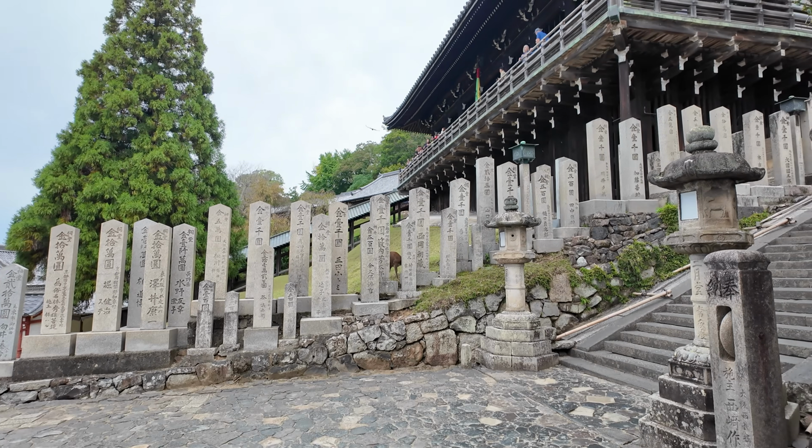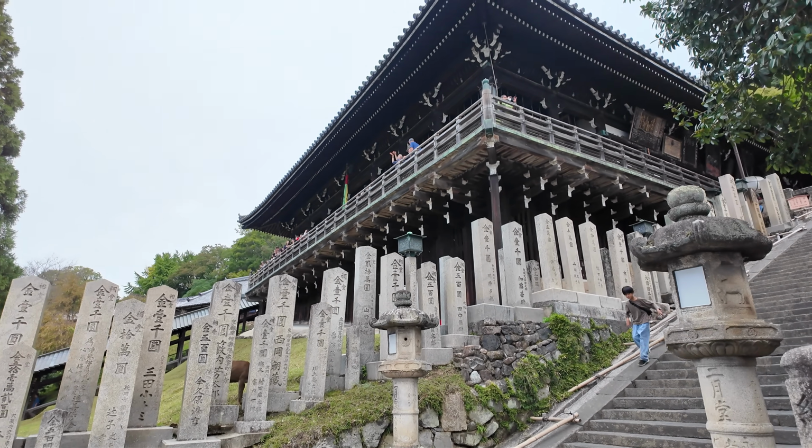All right, we are now heading to Nigatsudo and Sangatsudo, where you can get an excellent view of the city. But you do have to hike up some stairs, so good luck.